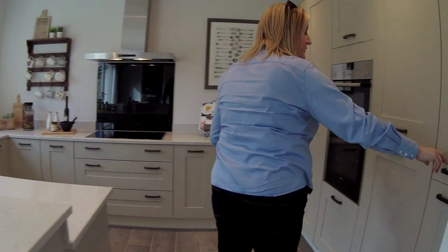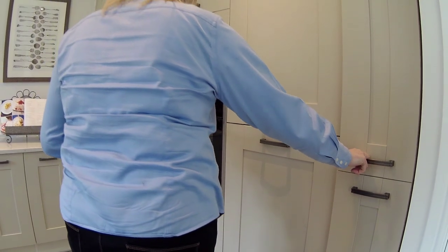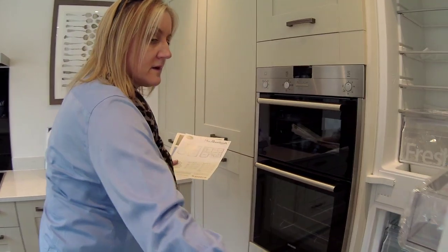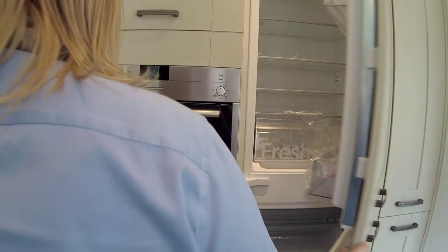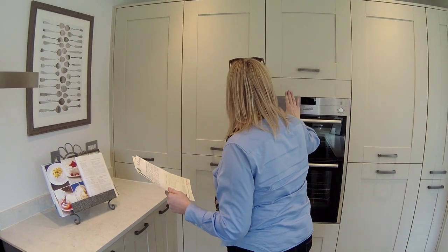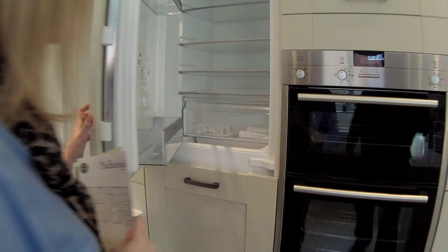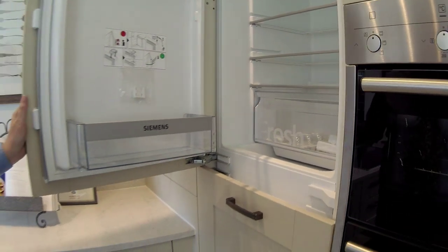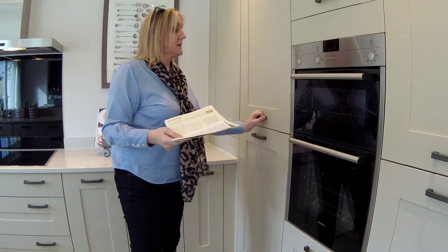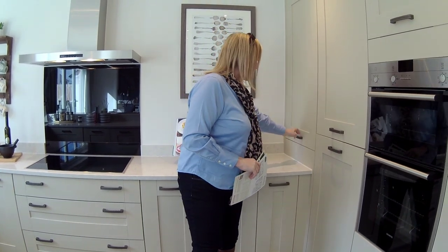So, the most beautiful fitted kitchen, with a pull-out larder. That's your fridge and freezer there. Siemens appliances. Integrated oven and grill. What have we got in here then? Oh, another fridge. Two fridges. Well, I suppose it is a 5-bed. Potentially you might have a lot of people living in this house, so you might need two fridges.